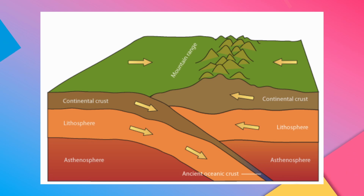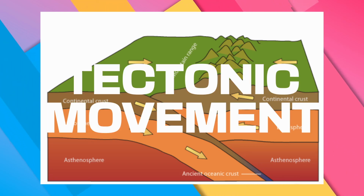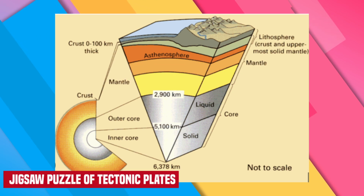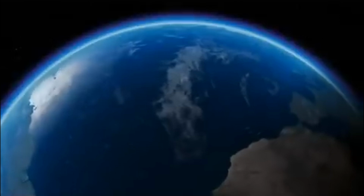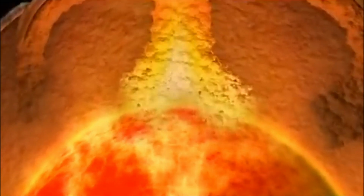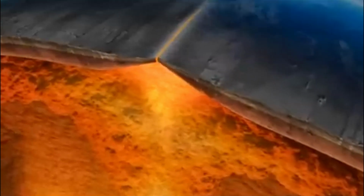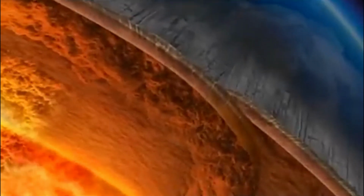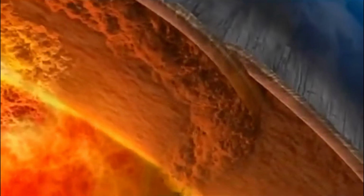Speaking of dramatic changes, let's explore the biggest force of them all, tectonic movement. Earth's crust isn't a solid sheet, it's a jigsaw puzzle of tectonic plates. These plates shift, collide, and slide past each other, forming mountains, ridges, and deep valleys. When plates collide, the crust crumples upward to form mountain ranges like the Himalayas. Sometimes, the stress causes rocks to crack, creating fault lines. One big slip, and you've got an earthquake.